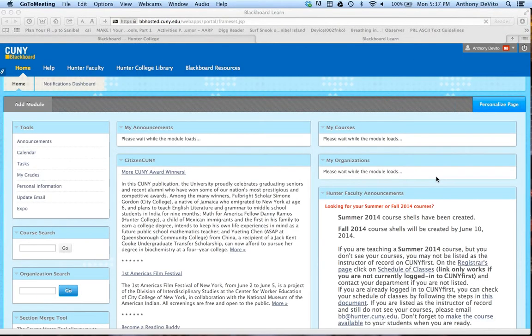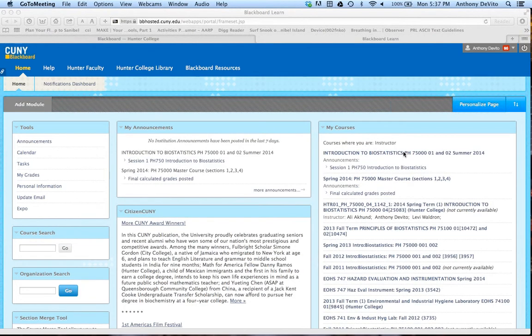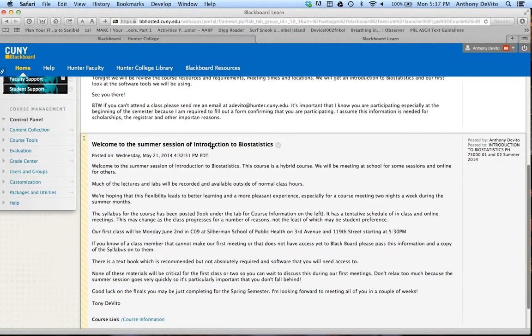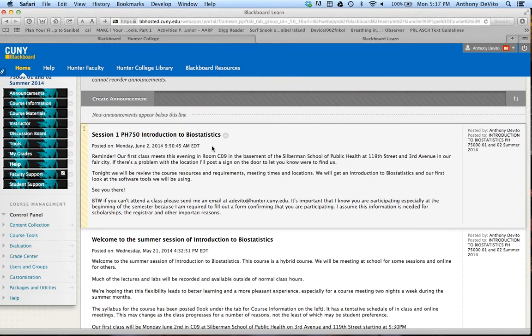Okay, here we go. It's going to load. And here's all our classes. Right at the top here is our class. I've merged together section 1 and 2 into a single course. If you click on that, it takes you to the course. And they made it nice, pretty black and teal buttons and stuff like that. You can adjust it a little bit. But here are the announcements that you might have seen in the mail or be able to get to on Blackboard.